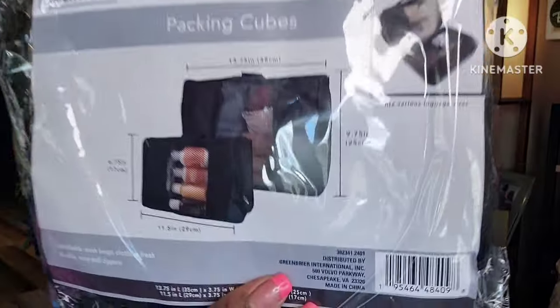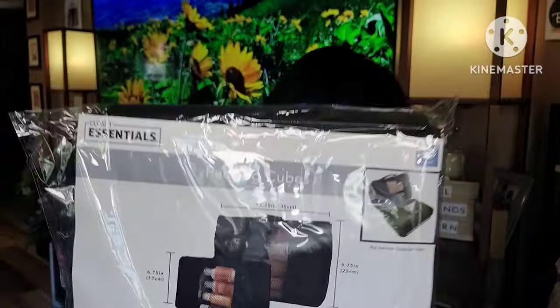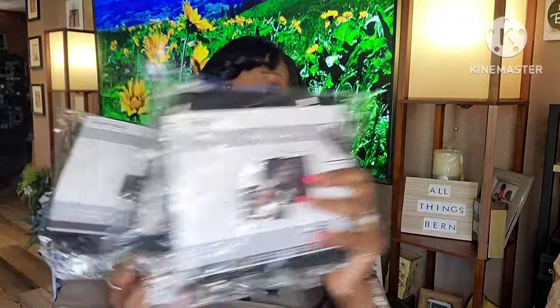Now, I couldn't wait to show y'all this. This is the reason why I waited in the parking lot for my buggy. Because I was like, oh, I have to get those things. This was new, y'all. Packing cubes. And you get two a pack. And it's by Closet Essentials. Great for traveling. What? Y'all, I bought three. One for my husband, one for myself, and one for my son.